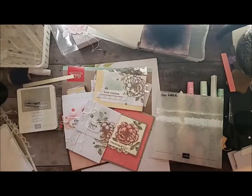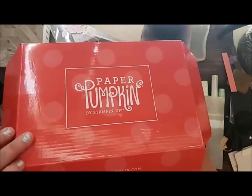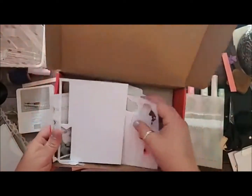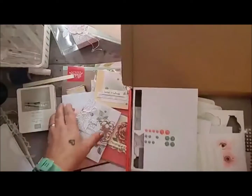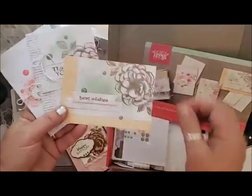Paper Pumpkin. Love, love, love. I don't know how many of you get the Paper Pumpkin. If you saw, the box comes with this gorgeous little paper pumpkin. I believe they call it Paper Pumpkin like Cinderella's pumpkin, and then it transforms with a little bit of magic into gorgeous projects. So I think that's why they call it that. We had all this lovely stuff, and it gives you all the instructions. I actually made 3 of the cards that they show you how to make.